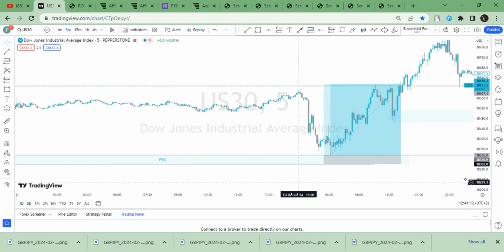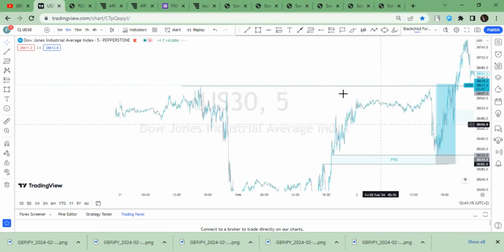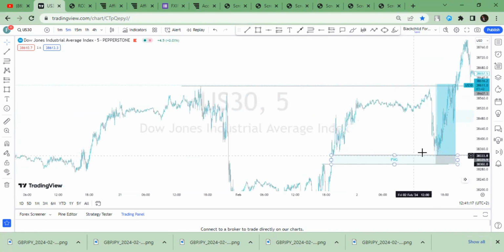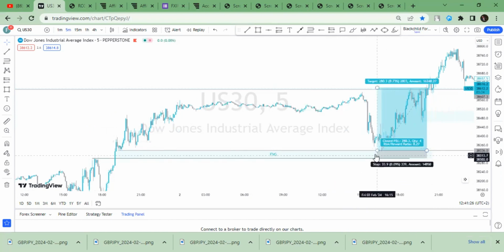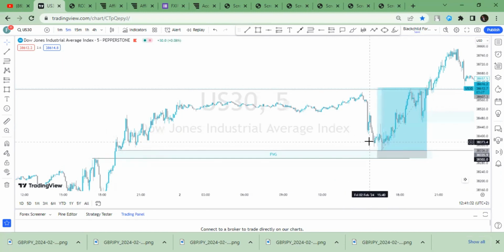This is how I actually anticipated. In the first place, I needed to identify an area where price might be reversing to the upside. Right here you can see we have an FVG, and this FVG is where price came and tapped inside. This is not exactly where I entered. I'll show you where I entered.